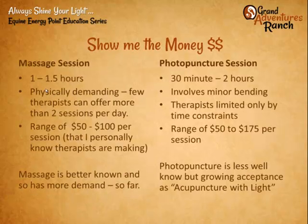So it comes down, from a business perspective, to show me the money. It can take about the same amount of time for a session. All right, you can do photopuncture more quickly if you're doing a show session. But if it's a first-time customer, I expect to spend a couple of hours educating them, showing them what's going on with the horse. It might take a little longer to introduce the horse to what we're doing. But I can do as many horses a day as I want without getting so tired out.